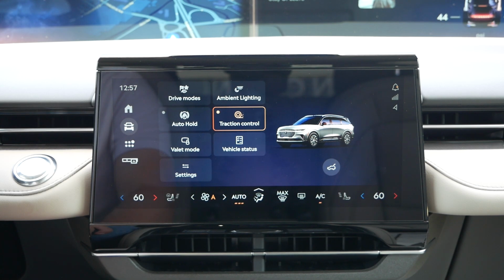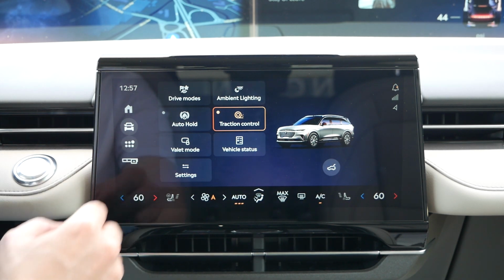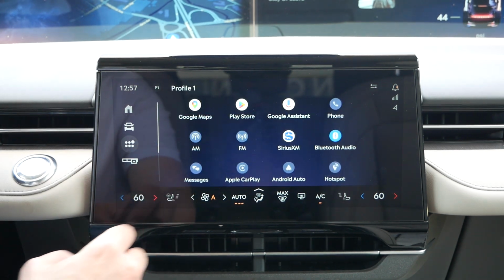Now I know some of you might be saying, wait a minute, we don't get Lincoln Rejuvenate? Nope, unfortunately, we do not. No massaging seats, no nice smelling scents for the interior for this model. I think you might want to go with that Reserve for that particular feature and also that experience with the Nautilus.